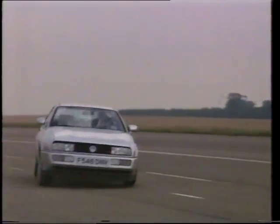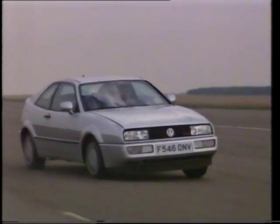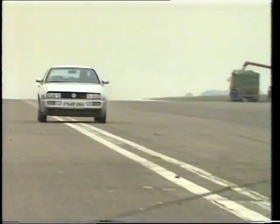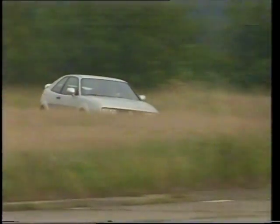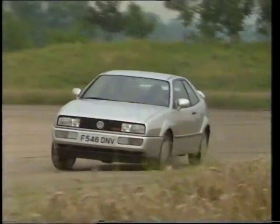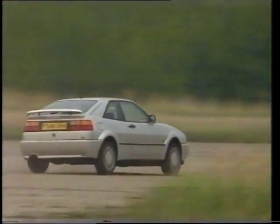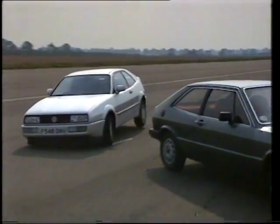Handling-wise, the Corrado is classic front-wheel drive, and it's really very, very good indeed. Turn-in is positive. In the middle of the corner, there is that mild understeer as the power is brought in, but easily eased by a lift of the throttle. So, very stable through the corners, neutral, very stable also going 140 miles an hour down this disused runway, where it's also a little bit tempting to have a bit of a play with the car, showing the handling to its extremity. Braking equally impressive, disc brakes all around, and just to help you out, there's ABS as well.